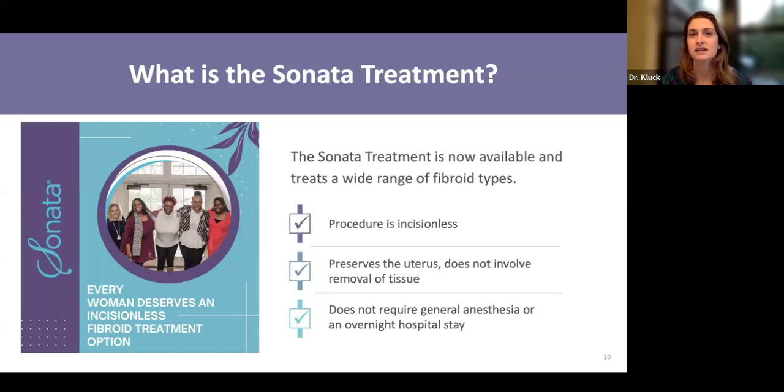Yeah, certainly. Sonata is a minimally invasive, energy-based treatment for fibroids, and it uses that energy to shrink the fibroids over time and decrease patients' symptoms from their fibroids. It's totally within the uterus, so there are no incisions, and it's a pretty easy recovery in the grand scheme of things as far as other procedures that we offer for fibroids.